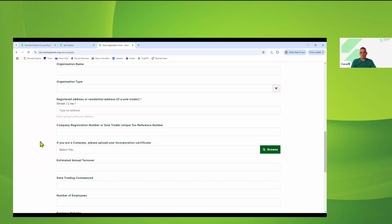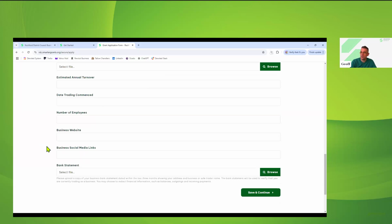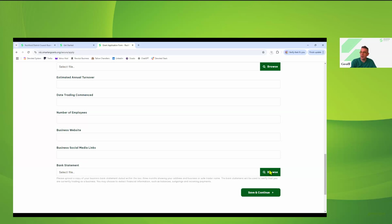And I think particularly being able to demonstrate that you are based within the Rochford district area, that is a key requirement, and you will need to not only show your address in there, but you will need to provide evidence that you are operating within the area as well. Each of these questions will be provided, and so we want to understand the number of employees that you have, the date trading commenced, the business website, and so forth, and where we require you to upload information, there will be a little piece here.